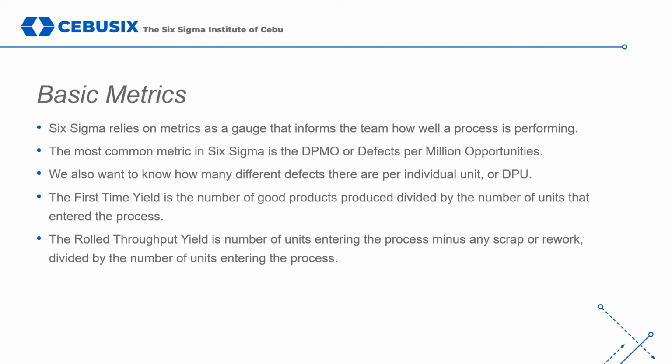The rolled throughput yield is calculated in a similar manner to the first-time yield, but it takes rework into account. If process A from the first-time yield example only achieved a yield of 95% because someone reworked 5 items to make them good, then the rolled throughput yield calculation adds 5 instances of rework into the ratio. The formula is the number of units entering minus any scrap and rework divided by the number of units entering the process. The rolled throughput yield doesn't always provide an indication of final production or sales, but a low RTY indicates that there is waste in the process in the form of rework.